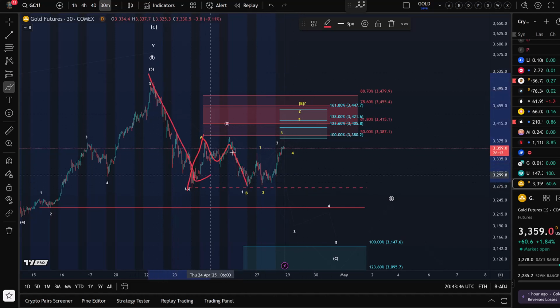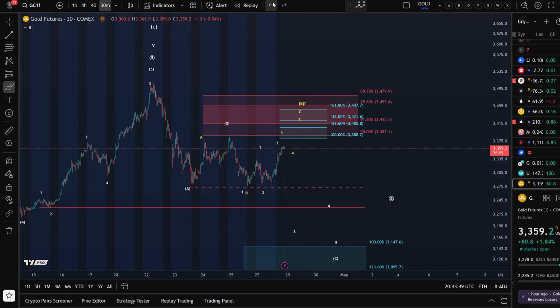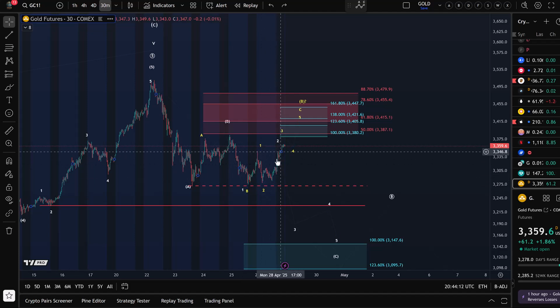A, B, C. So within this move up, within this C wave of wave B, we already completed waves 1 and 2. We're now likely in the third wave, and then should get a 4, 5. That's what could have happened yesterday already. It started yesterday, didn't it? Yeah, it started yesterday, but it hasn't really pushed much higher. So it then fell down again to touch previous structural support, and now it's trying again to rally in that C wave of the B wave.